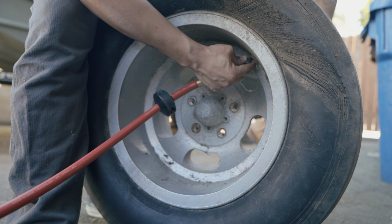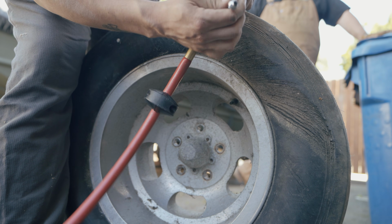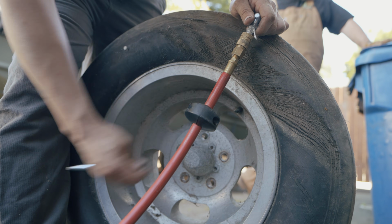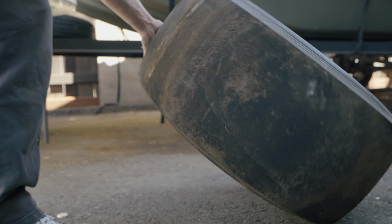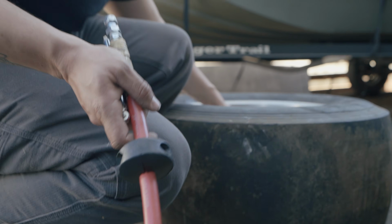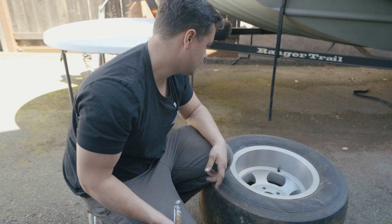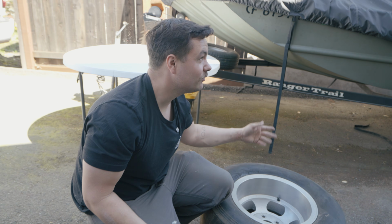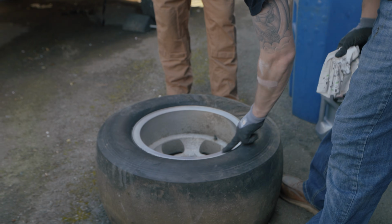Probably be good with 15. All right, so I kind of doubt this one because the stem was leaking. I worked it around, and it's stopped leaking now, but we'll see when it gets pressure on it. It's gonna look good enough for me, son.